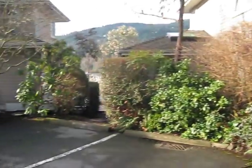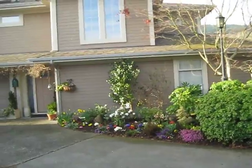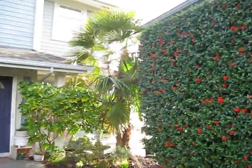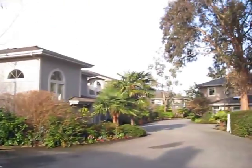So that's what it's looking like right now here in Ganges on Salt Spring Island on March 26th, 2011. Fatsia japonica tree there. Lots of beautiful plants. There's a camellia up against the building there, and Mexican orange bushes. Pyracantha. More palms. Daffodils. There's an oleander right there. Beautiful oleander, Nerium oleander. A Kerria japonica. So you name it, and it grows here on Salt Spring Island.